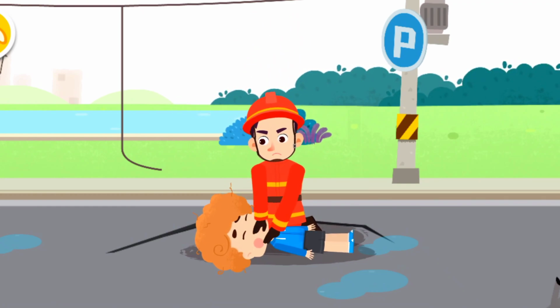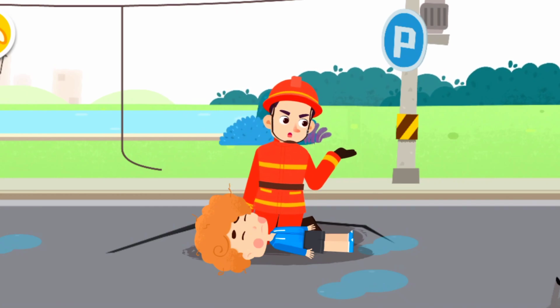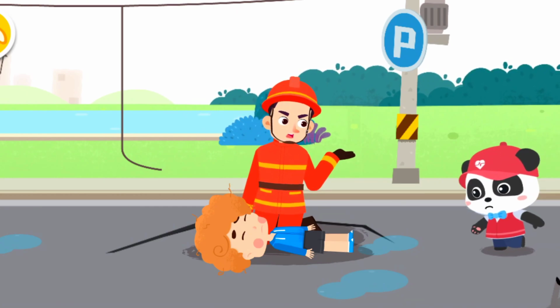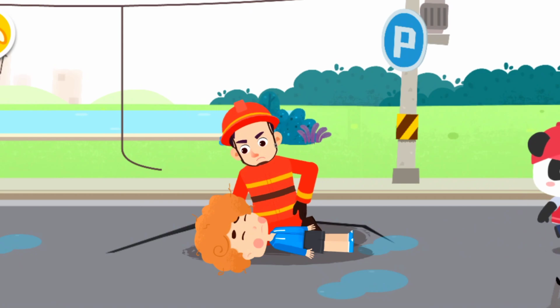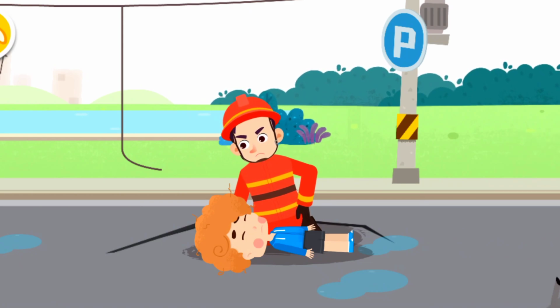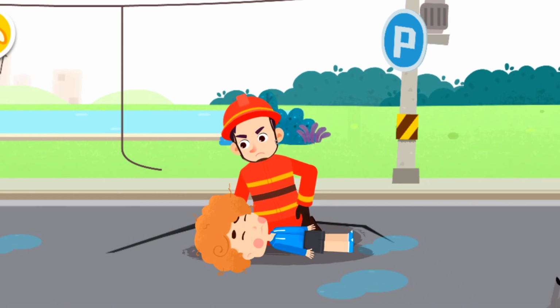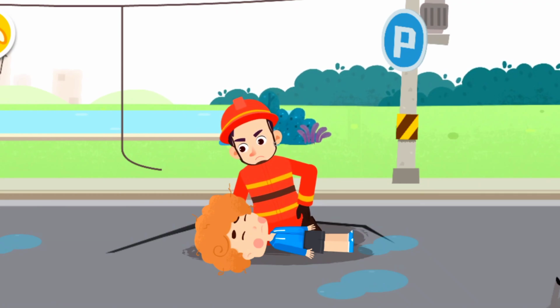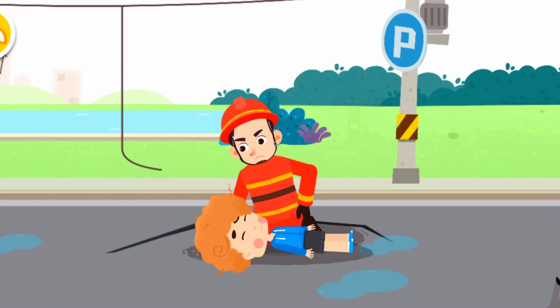What's the matter? What's the matter? Someone help me. Please help me call the emergency number and get an automated external defibrillator, AED. Okay. If the chest doesn't rise for 5 to 10 seconds, it indicates that the injured has the cardiac arrest without breath. Start cardiopulmonary resuscitation, CPR, immediately.